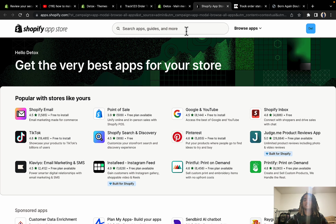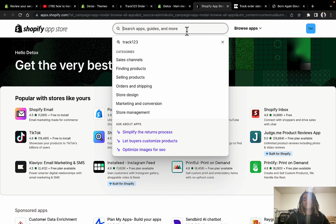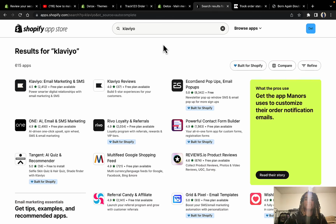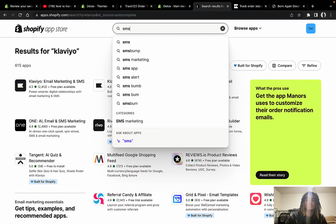All right, so next you're gonna need some type of SMS app. Whenever somebody comes to your website, you can have them put in their phone number and it'll collect the data for you and put them all on one big list. So that way, whenever you release new clothes, you can send one text to like 10,000 people at one time. The apps I like are Klaviyo or SMS Bump. Either one of those. So here's Klaviyo, and then I'm gonna show y'all the other one.